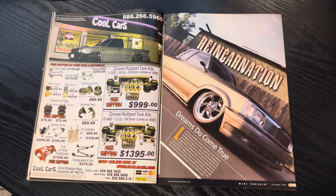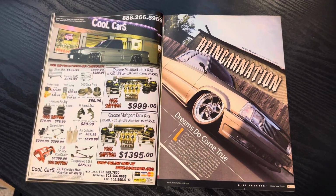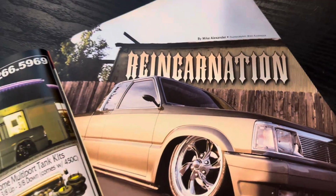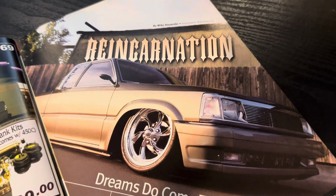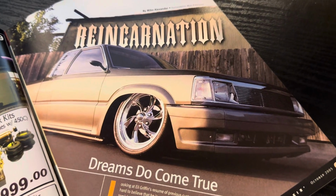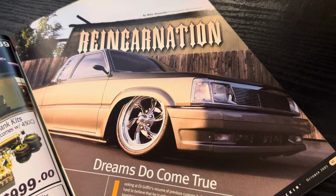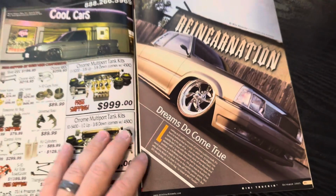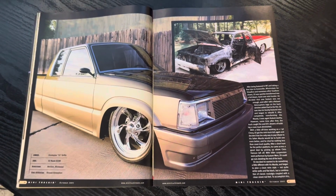So this truck here, Mike Alexander shoots, and it's truly one of my favorite features, Reincarnation. So it's cool how it starts on a one-page deal like this, which I think is super cool. And again, a little bit different shot, a little bit different perspective. That front 3/4 from the passenger side, dreams come true. So you kind of had to tilt the magazine there a little bit, and then boom, check this out.